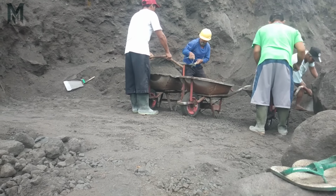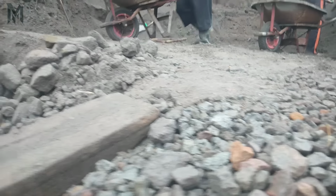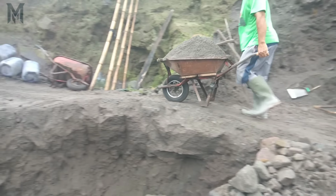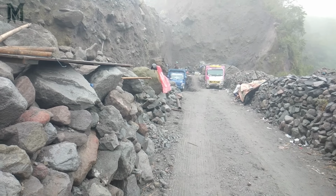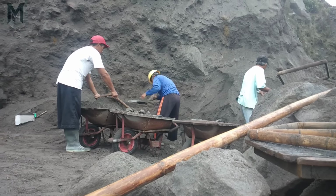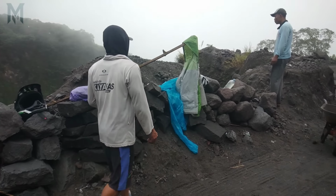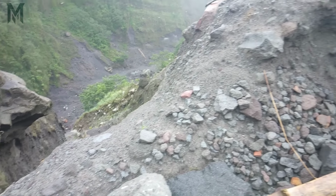The miners were working together, with one starting the process of sieving sand and the other removing the remaining rocks from the sieve. They plan to remove the gravel from the top of the cliff, but are taking precautions to ensure safety below.